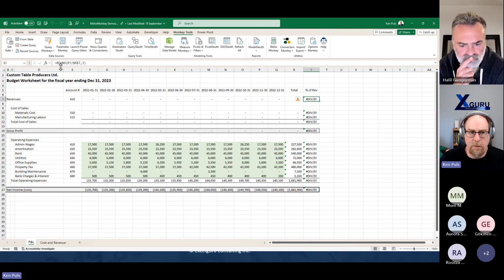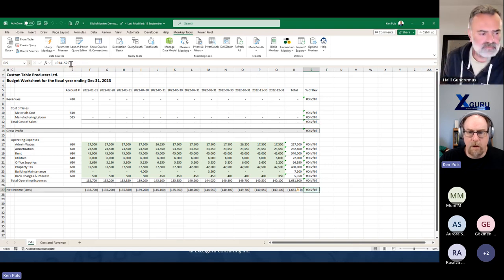I go back to this one here. This is a rounding formula. This one here is a subtotal formula. Let me see. There was another one I saw that actually had, oh yeah, this is just a quick subtraction. So I have a whole bunch of these to do.